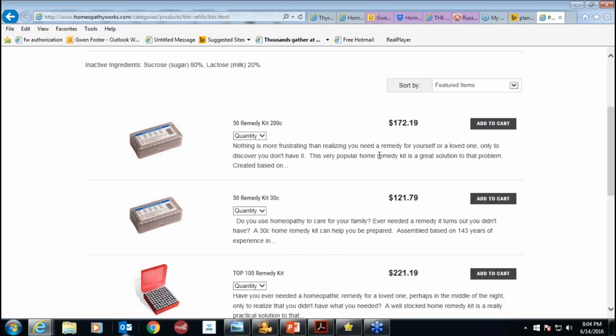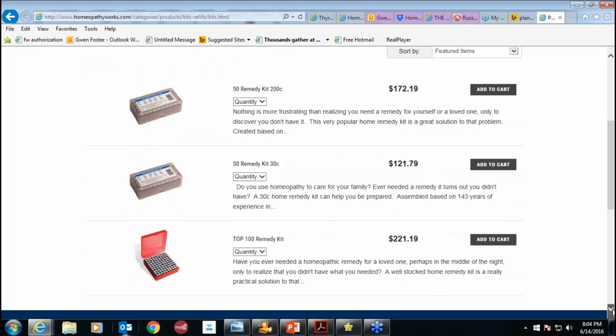It says, nothing's more frustrating than realizing you need a remedy for yourself or a loved one only to discover you don't have it. This is a lot cheaper, honestly, than buying 50 different remedies that might be $10 each. So that would be $500. This one's $172. It's a great way to have the top remedies on hand. This one's just a lower potency. If I was going to buy one of these two, I would go with the 200C for acute cases.